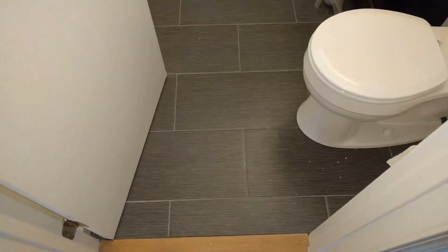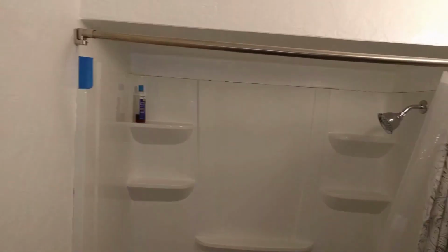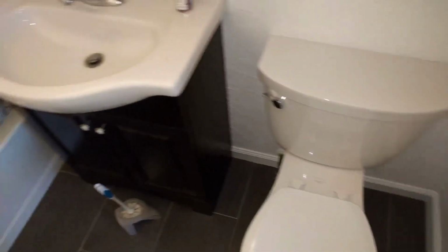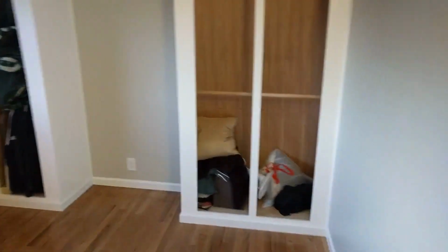New tiles in here. It's a new shower. I still have to seal around the shower. New lamps in here. There's a skylight up there. There's the heat duct that we put a new one in. New sink. We reused that. And this is the master bedroom here.